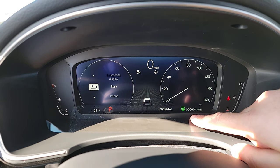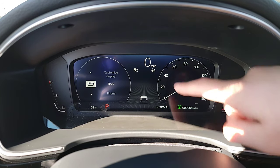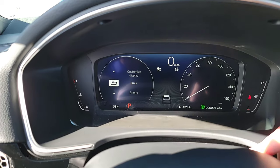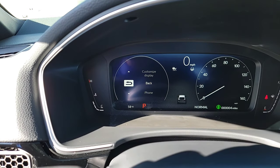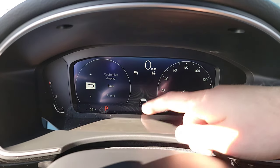Now, you see we have 4 miles right here. We're in normal drive. We're going to talk about that in a second. You've got your speedometer, then a digital speedometer right up here. And then you're going to have your outside temperature down over there. And then we can see that we're in park. Now your temperature gauge is going to be over here for your engine temp. And there we are. Now you're also going to have this little car emblem down here.